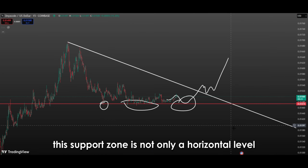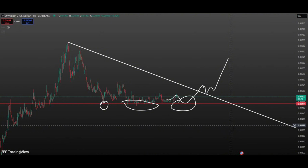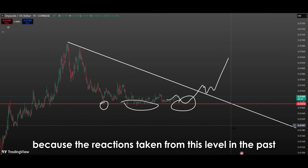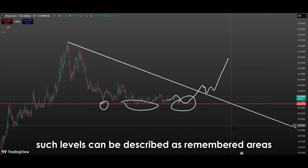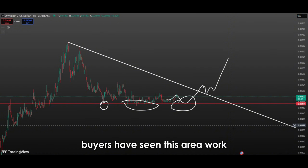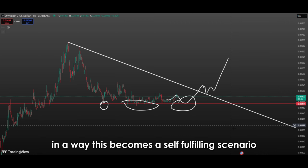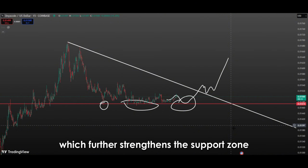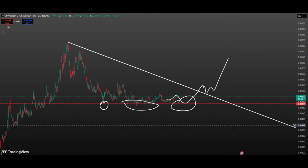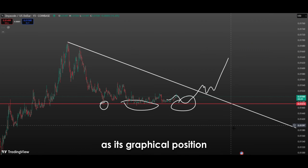Moreover, this support zone is not only a horizontal level, but also a confluence of investor psychology. Because the reactions taken from this level in the past have left a trace in investor memory. Such levels can be described as remembered areas. Buyers have seen this area work and have come to expect the same reaction when it is approached again. In a way, this becomes a self-fulfilling scenario. As buyers become active, the price starts to move upwards again, which further strengthens the support zone. Technically, the psychological significance of this area is as valuable as its graphical position.